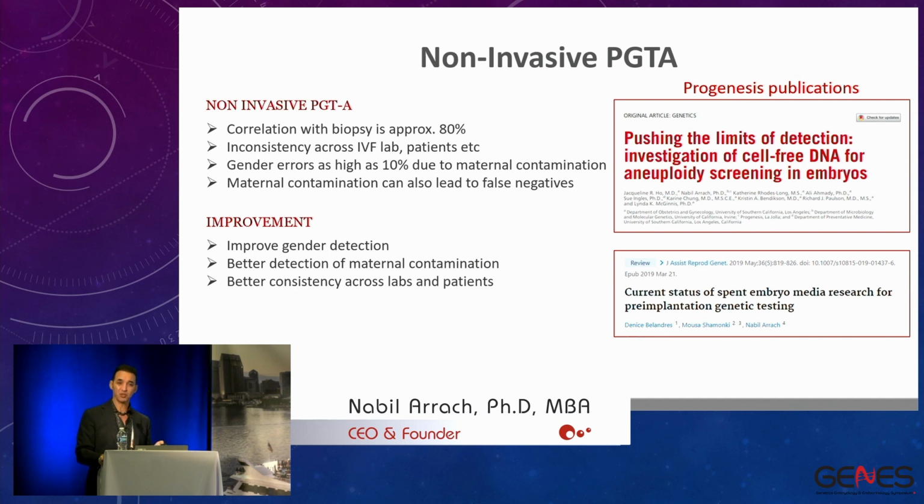About 10% gender discrepancy, meaning that the embryo you think is a female turns out to be a male. And that is because we have quite a good amount of maternal contamination that will overpower chromosome Y. So you have lots of X's in the media that will overpower XY, and you see more of a normal female pattern. And so I think adding markers like STR markers and SNP markers will help us identify when you have a maternal contamination so you can rule out that sample.